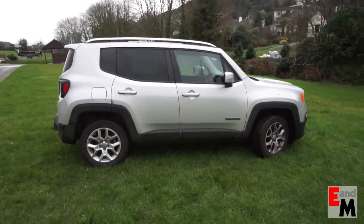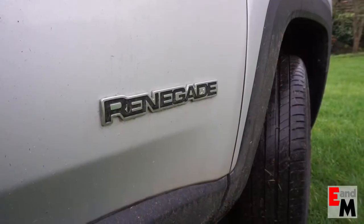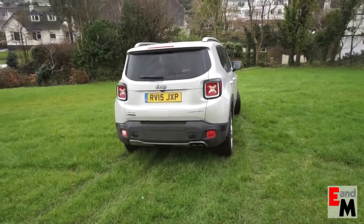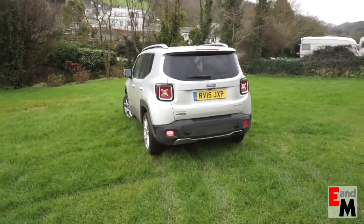It's in a tough sector, this car. It can count cars like the all-conquering Nissan Qashqai alongside efforts like the Vauxhall Mokka as its competition. Jeep itself reckons, slightly oddly, that the Mini Countryman is a rival as well. Given its price, more on that later, I'd say we're even in Range Rover Evoque territory.